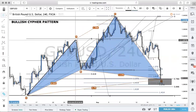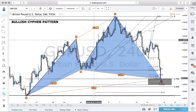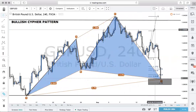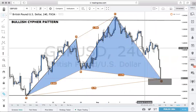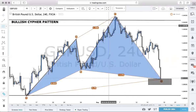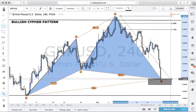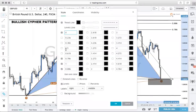Boom. So let me get rid of all this cluttered mess and leave the harmonic on there. Now that we've identified what we're looking at here, we're going to look at targets. So for targets, I typically use a fib retracement of the highest point of the harmonic to our entry point, which is right about here. And I'm looking at the 382 and the 618 as targets.